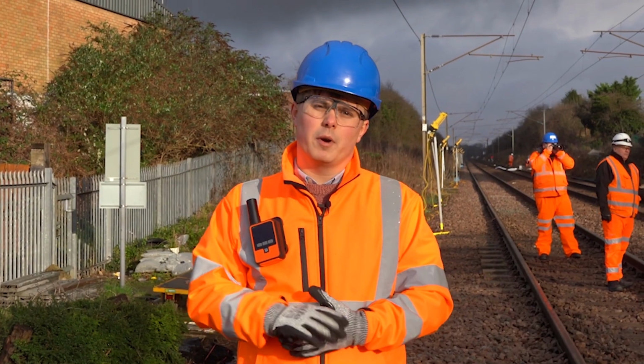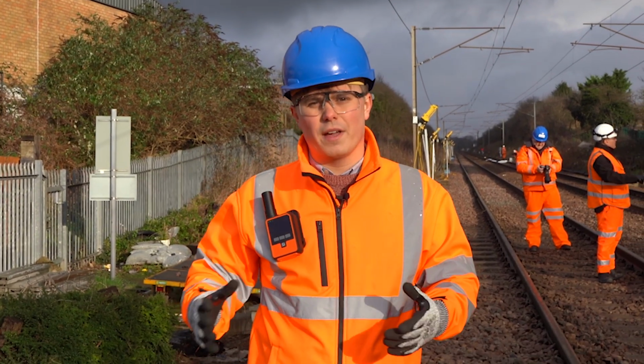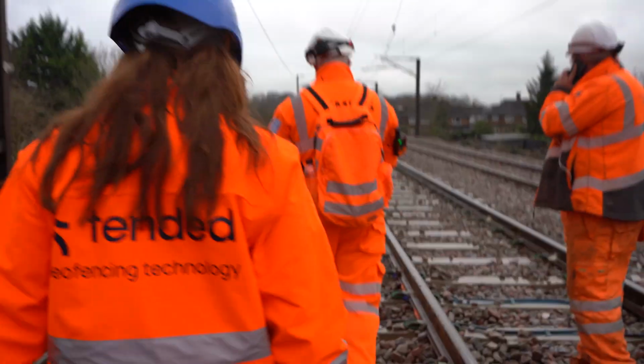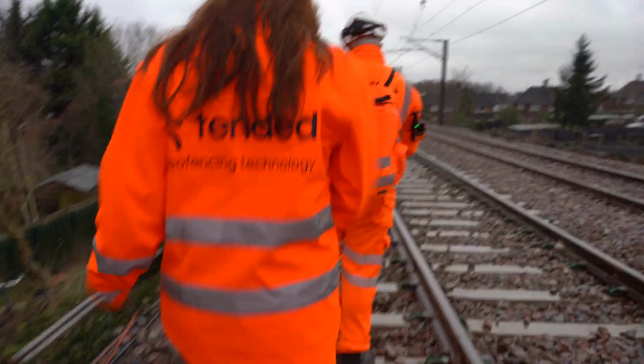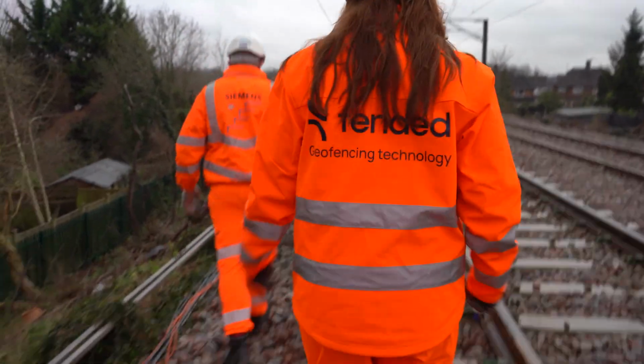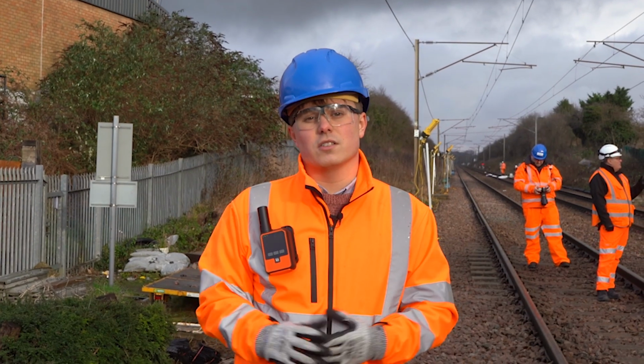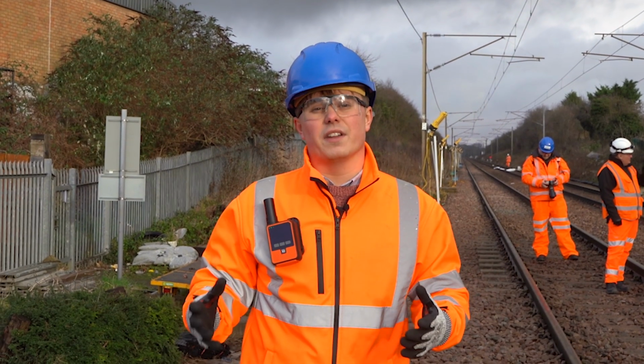So we're really pleased to be working with Siemens. Not only are they the largest principal contractor to Network Rail, but they're also an industry leader on innovation. They're now deploying our technology across the whole of their business, which is in total about 12 projects and over 500 devices that are going to be seen deployed over the business in the next 3 months.